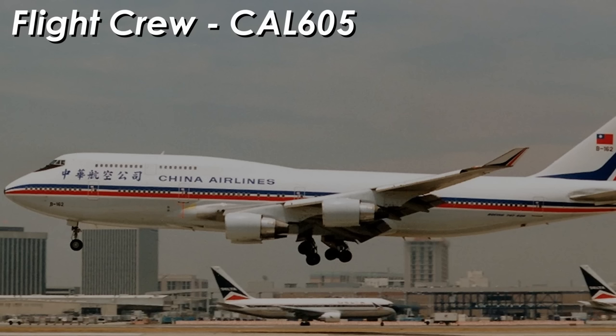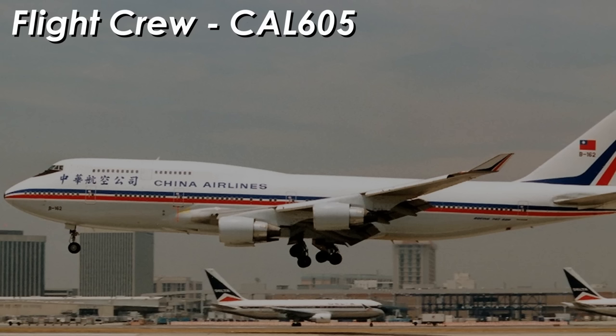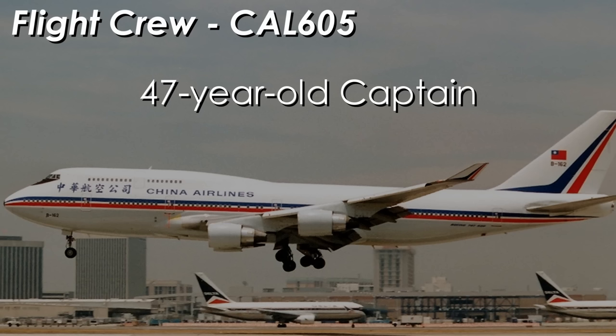In the cockpit were just two pilots. The new 400 variant of the 747 had eliminated the flight engineer from the flight deck. The names of the pilots, however, seemed to not be of public knowledge. We know that the captain was 47 years of age and had previously flown in the Taiwanese Air Force before being hired by China Airlines in 1984. He had a total flying experience amounting to over 12,000 flight hours.